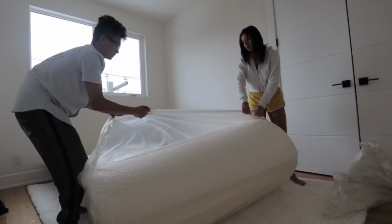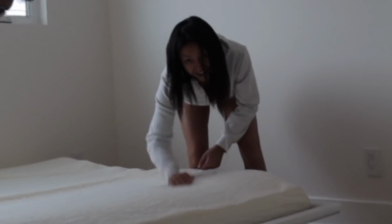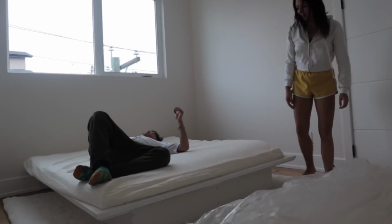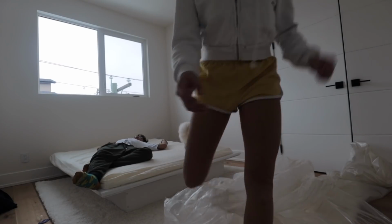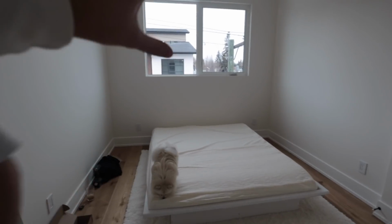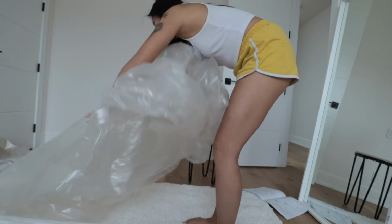Unraveling the mattress. Hard as a rock. Oh, it's the best bed ever. This is so hard. This is not the best bed ever. So, we got her mattress in. Beautiful. Now we gotta get some curtains in and everything too.